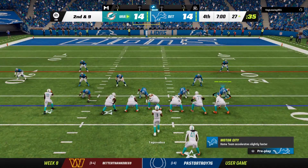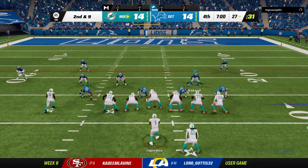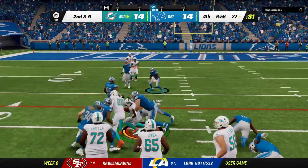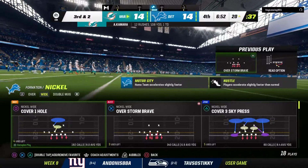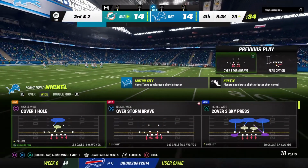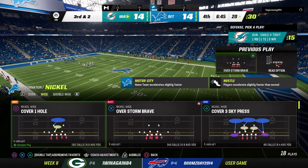Here's 2nd and 9, just a yard on that last run. They'll give to Kamara here on the option. And a pretty good run as he'll get this down close to a first at the Lions' 20-yard line. That's a really nice job by them picking up the run blitz and detecting it and blocking it and turning it into a nice run.